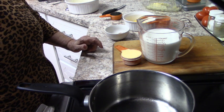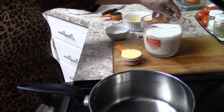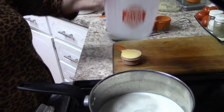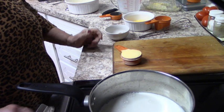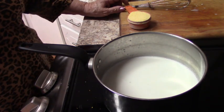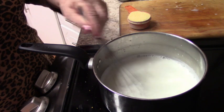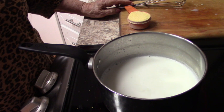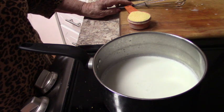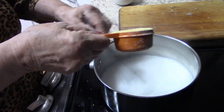My oven has been preheated to 275. This is a low and slow type of cook. So I'm going to start by adding this milk to the pan. And we're just going to bring it up to a simmer. Okay, we're getting pretty close to a simmer here. All right, it's starting to simmer. So I'm going to add in the cornmeal and whisk it in.